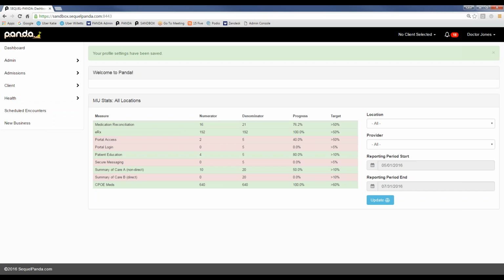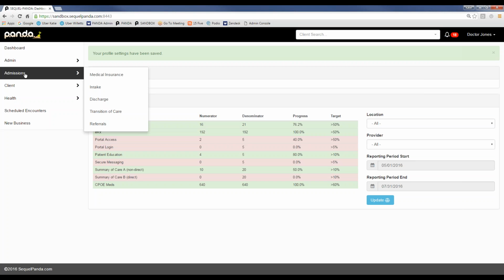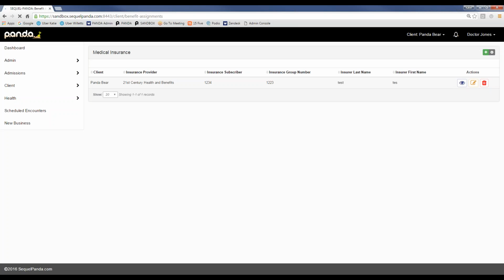All right, selecting a client. So there's two ways to select a client. I can easily do it from anywhere in the system by clicking up here where it says no client selected. If I type in a few letters, it's going to search and it's going to give me a list of clients. The other way, there's a screenshot in your manual. If you log into the system and you haven't been in the system for a while and you try to go, let's say you go to medical insurance. If I try to launch medical insurance, Panda's going to ask me to pick a client. So you'll get that little pop-up where it says set client. And again, you can just search by typing in a few letters of their name and that client can be selected.